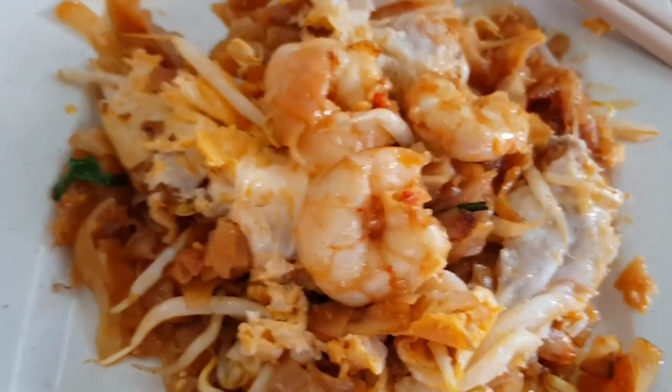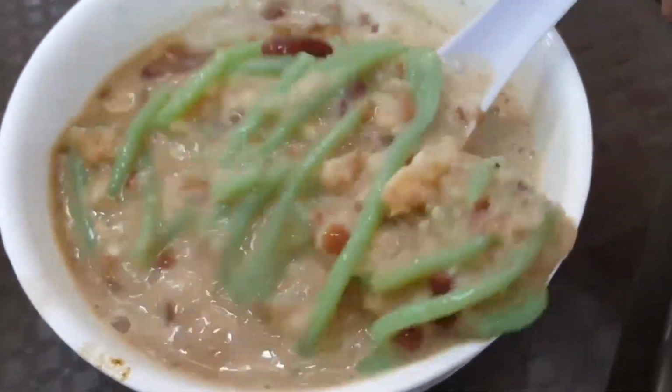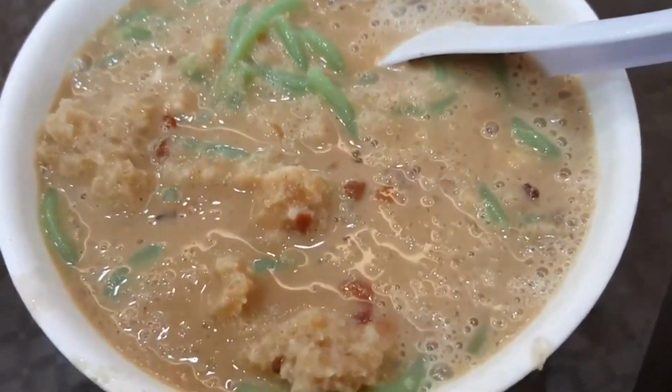Third item, Char Koay Teow. It's a stir fry of flat rice noodles, and it must have the charred taste, and the cockles are important for me as a main ingredient. And finally, chendol. They are shaved ice in brown sugar and coconut milk syrup, and it's just a delightful dessert on a hot sunny day. That's all. Bye.